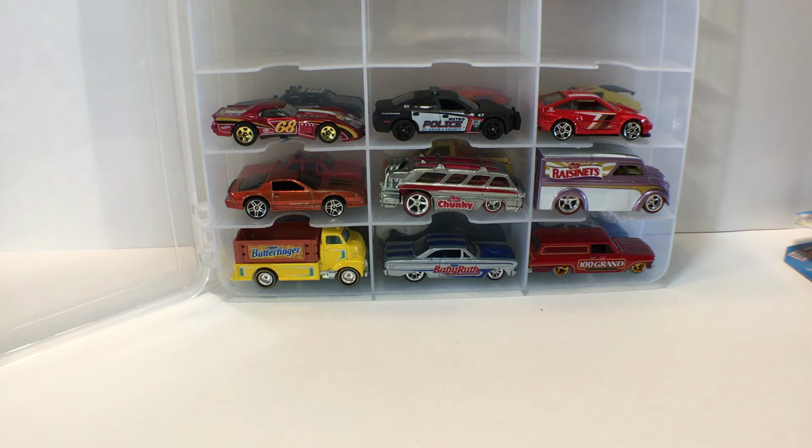And then, let's see here, where's these ZAMAC at? I'll get to those in just one second.